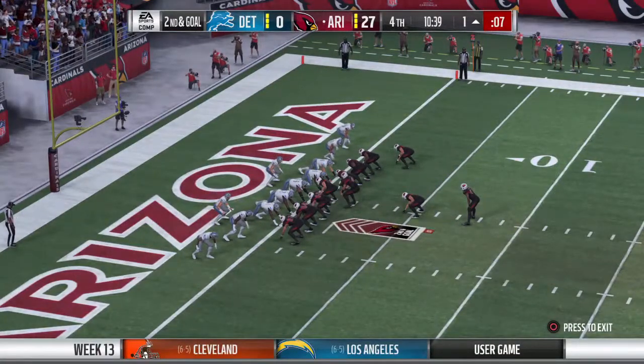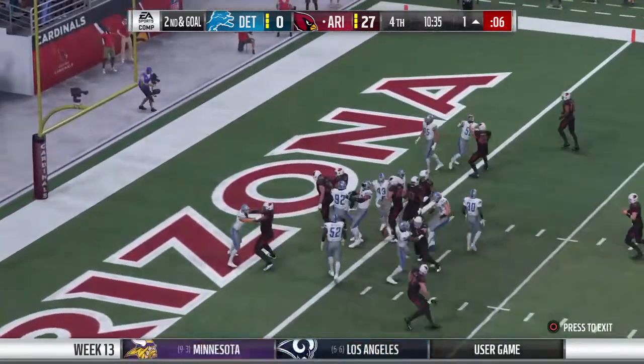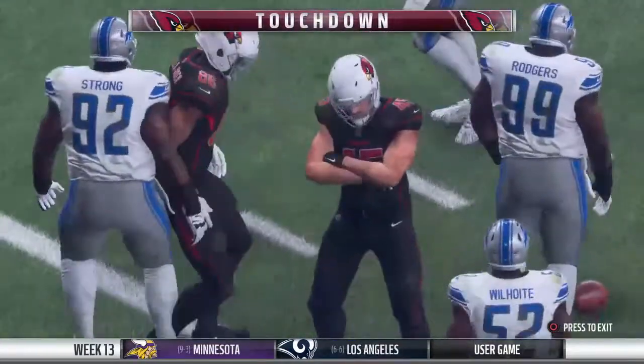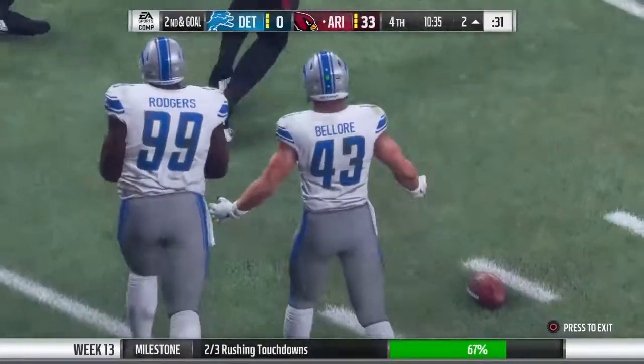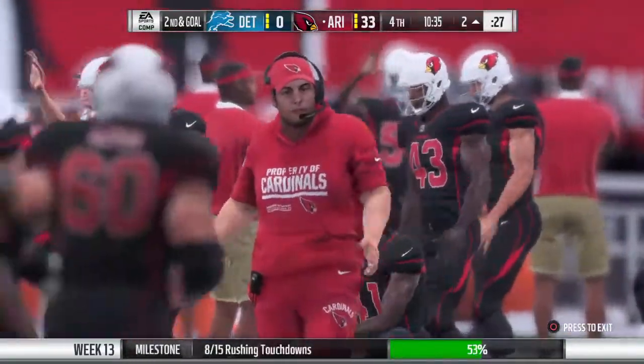No gain, but don't let that stop you. Line back up and keep. And he is in for 6. Touchdown, Cardinals. Alan Cross, his first touchdown on the year. And the Cards use the short field to their advantage as they cash in for 6.